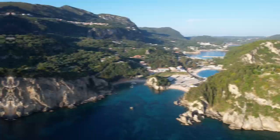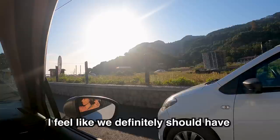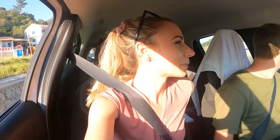Wow, Corfu is turning it on for us today. Look at this weather. I feel like we definitely should have stayed in this area. Look at the kids playing in that little car thing over there. Oh my gosh, that's so cool. Yeah, this is the place to be, I think. What do you think? Yeah, I think we can just put another battery in and find the train.